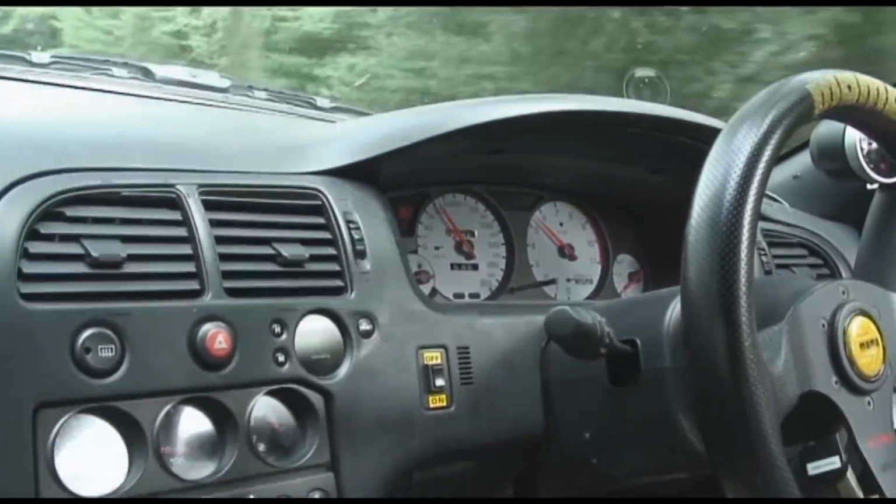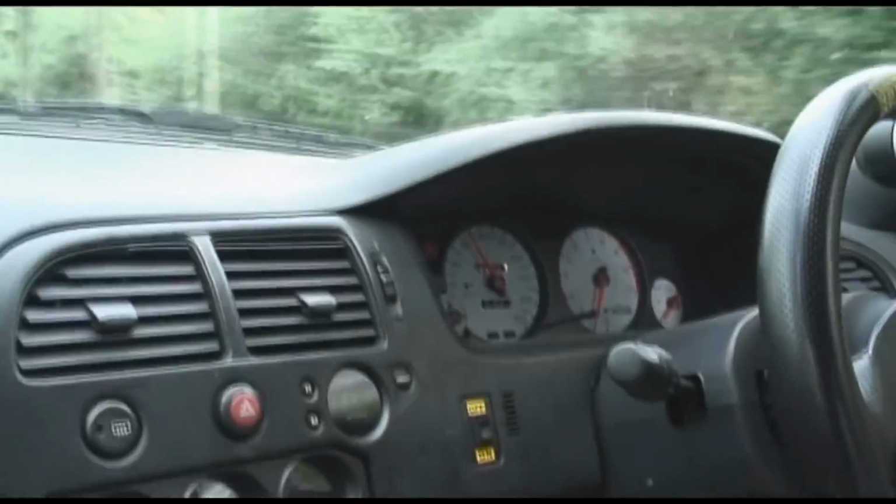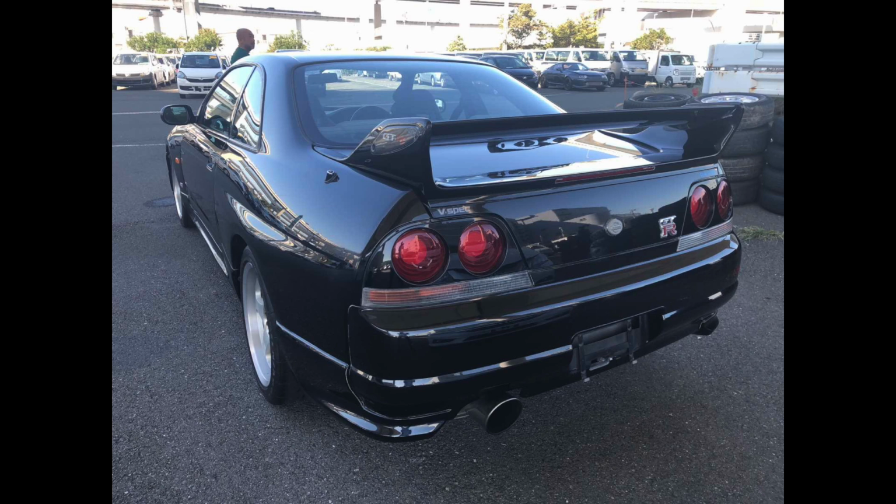So all in all, that's not terrible, but to anyone who is serious about buying an R33 GTR, I'd really pay attention to the market, and if you see a good deal, do not hesitate and pick one up as soon as possible, because who knows which direction the prices will go in, even after just a month.